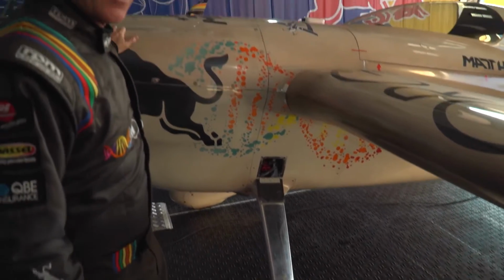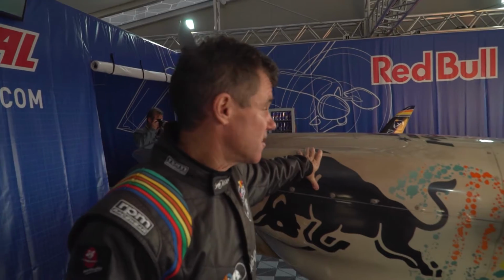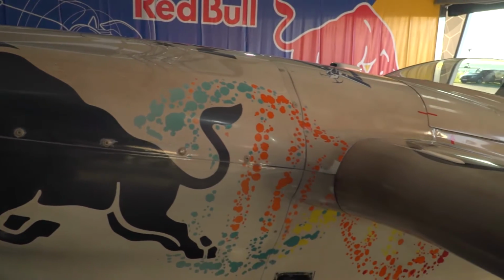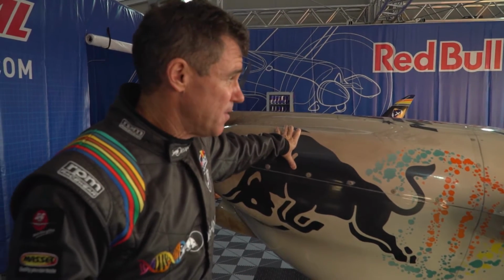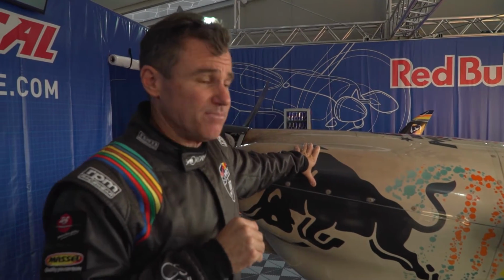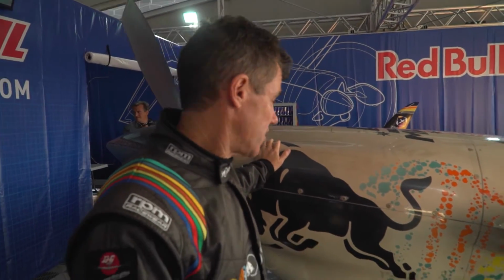Coming forward up here, it's fixed undercarriage, but we put these on it to make it faster. And then under here is the action end. This is the engine. It's about an 8-litre engine. It's 6-cylinder. They're very big cylinders. It runs at a very low RPM for an engine, which is about 2,950 RPM. And it produces about 320, 330 horsepower at that RPM. But the whole aircraft in its race configuration only weighs a bit under 700 kilos. So it's got 320 horsepower for 700 kilos, which makes it a great power to weight ratio.